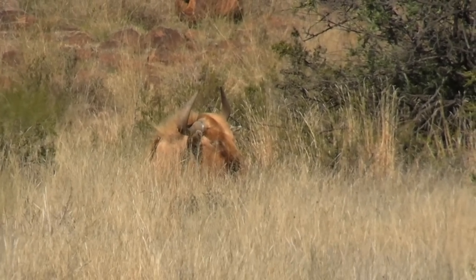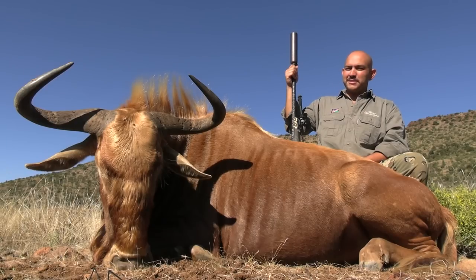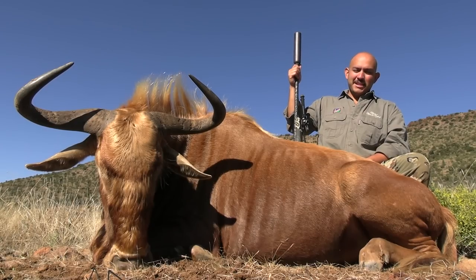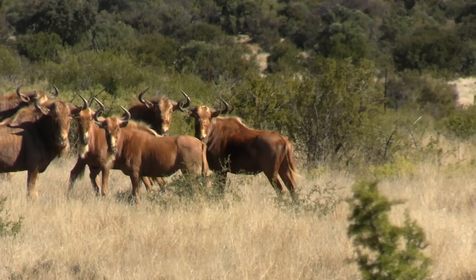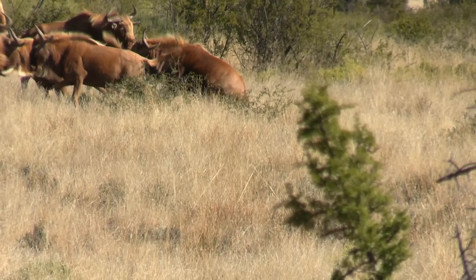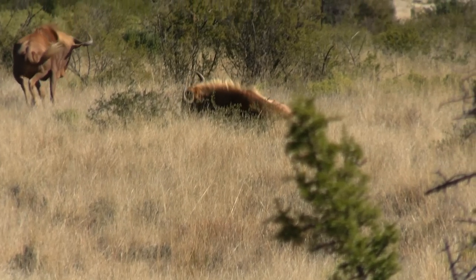So Philip, the PH, decided we should move forward. And we actually got around to 25 yards. And then they spotted us. They ran a little bit, stopped, gave me a good shot. Took one high lung. So fantastic day, fantastic hunt.